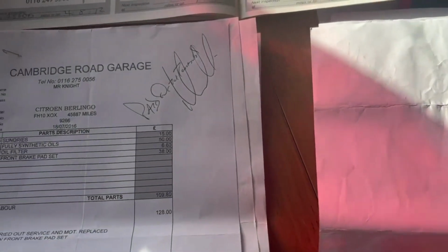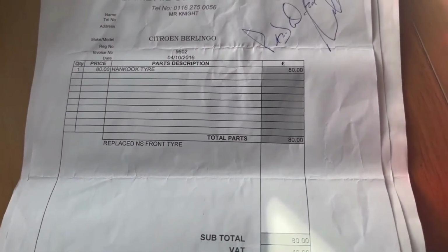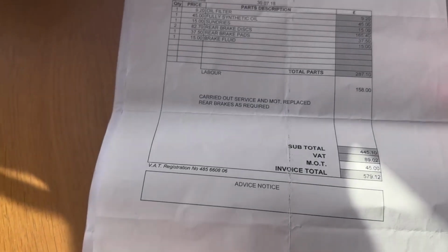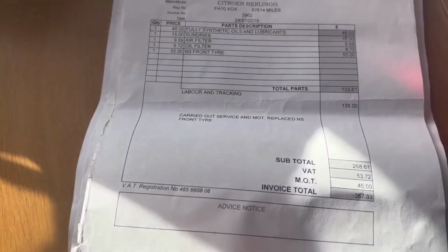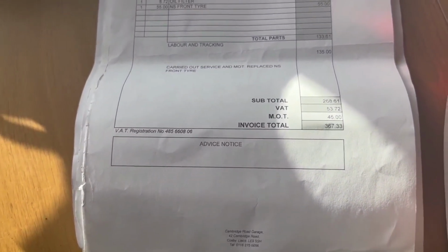2016, 45,000. 2016, new tyre. 2017. Doesn't actually have a mileage on that one for some reason, unless I'm missing it. 2018, 60,000 miles. Another full service. Oh, rear brake disc and pads as well. 2018, new battery. 2019, full service, 67,000 miles. A new front tyre. 300 odd quid, that one.